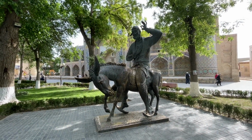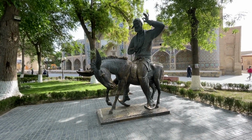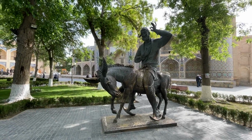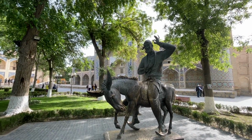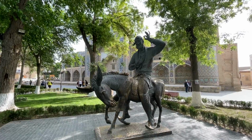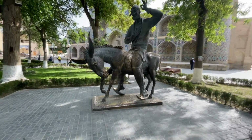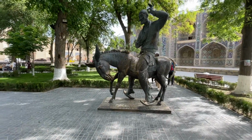This is a statue of the famous Mullah Nasseruddin, which we read about as we were children in Tinkle comics. And behind is the lavish madrasahs. There's this amazing structure, amazing. And there's Bindu and Tintin coming.